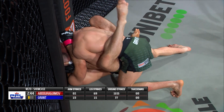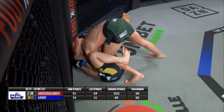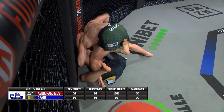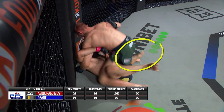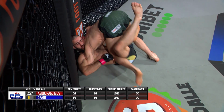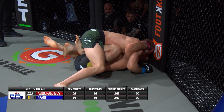Abdouraguimov on the bottom, Jack Grant on top. Oh, Lazy King kicking his hips out. You can see that for a second. Lazy King slid his hips out to one side. Now Jack Grant's trying to slide his knee through the guard. You can see the guard is open, but now the butterfly hooks are into position. Good pass here by Jack Grant, gets that left leg through. He's got really good top pressure so far. It's really difficult for Abdouraguimov to do anything.